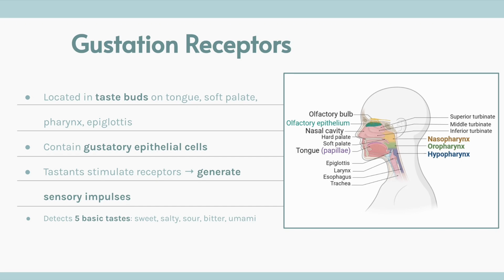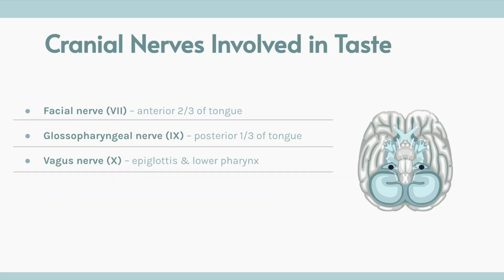This impulse must now be transmitted to the brain, and this is where specific cranial nerves come in. There are 3 cranial nerves that are involved in taste. The first one is the facial nerve. It carries taste sensations from the anterior 2/3 of the tongue. Then is the glossopharyngeal nerve. This nerve transmits signals from the posterior 1/3 of the tongue. Lastly is the vagus nerve. It carries taste impulses from areas like the epiglottis and lower pharynx.